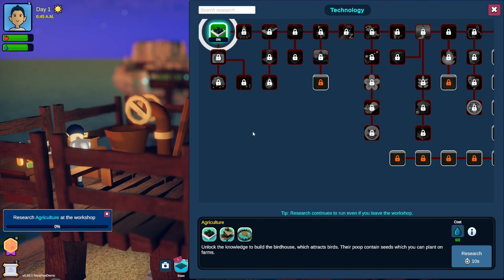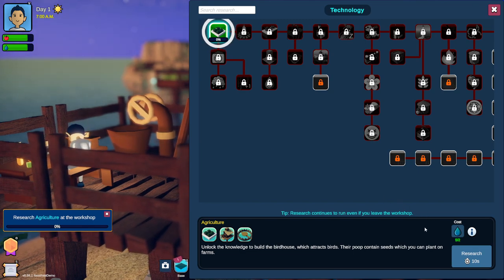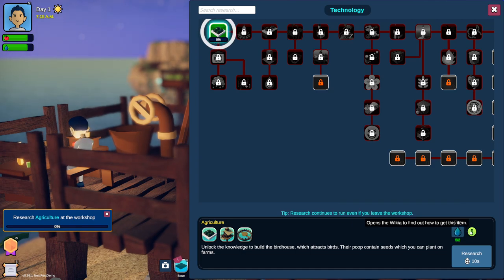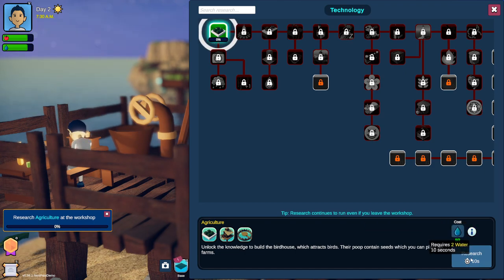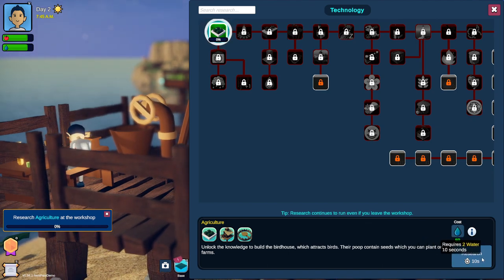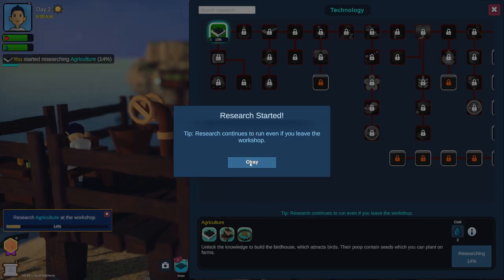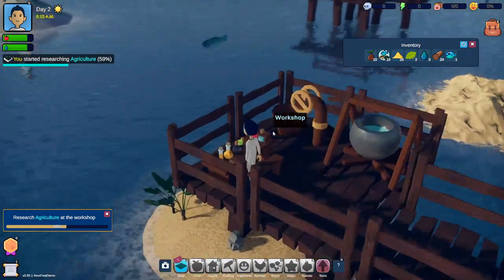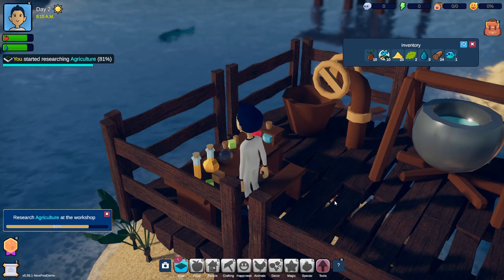Unlock the knowledge to build birdhouse which attracts birds. Their poop contains seeds which you can plant on farms. Okay, and we need 2 water to research this. Interesting. We can even open the wikia to find out how to get water. That's nice. Like a good reminder. Research continues even if we were to leave the workshop. Nice. Oh, okay, it tells us again. Can zoom in and see what it's like.